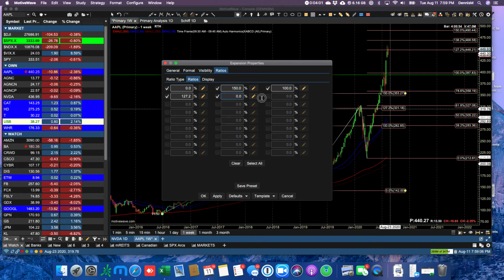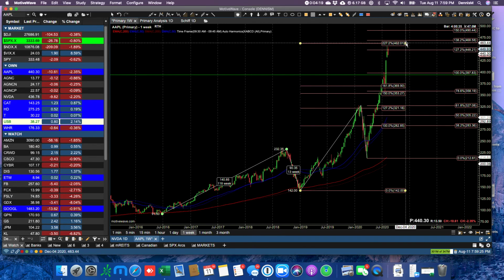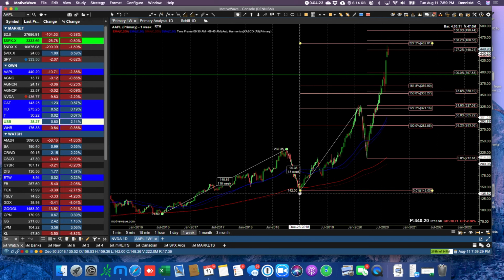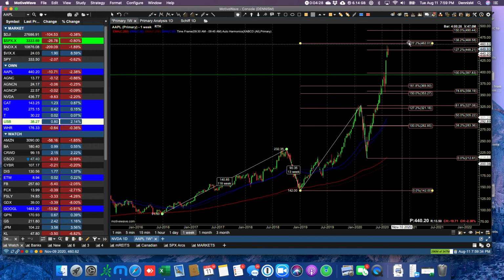Let's take a look at 161.8, higher than that. Let's take a look at 227.2, and there we go. So even off of that wave here, extended from this low in January of 2019, we're approaching 227.2, and we've got some selling. Doesn't mean that Apple's pulling back.